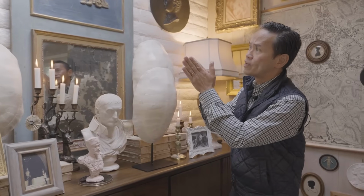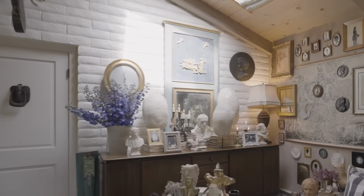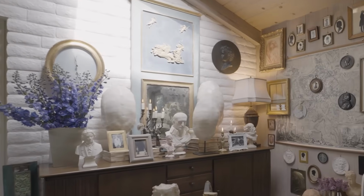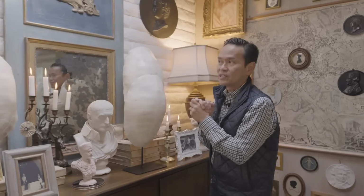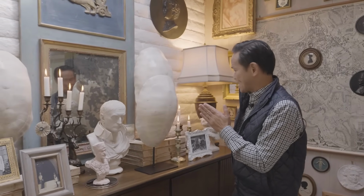The same with the barometer that I got from a dealer in San Francisco, Antiques Art and Exchange, one of my favorites, Howard and Keith, the best. I've known them for decades. What else can I tell you here?